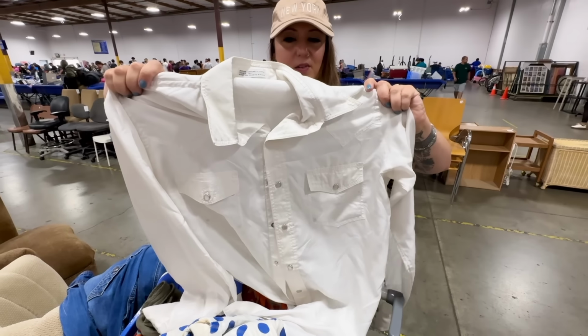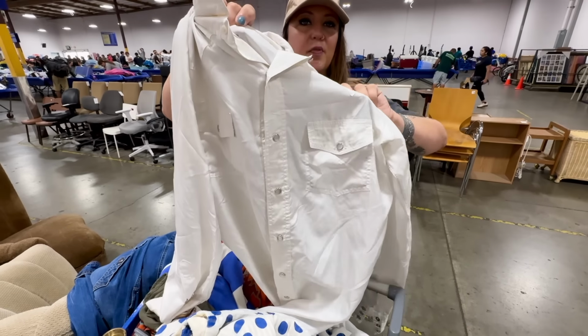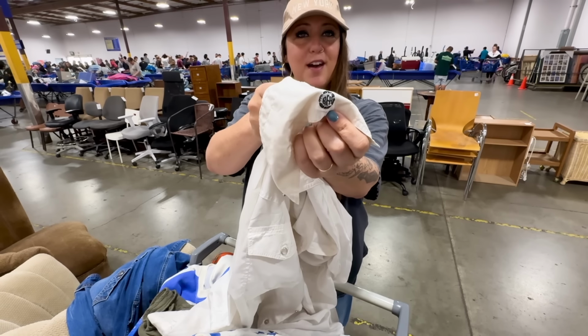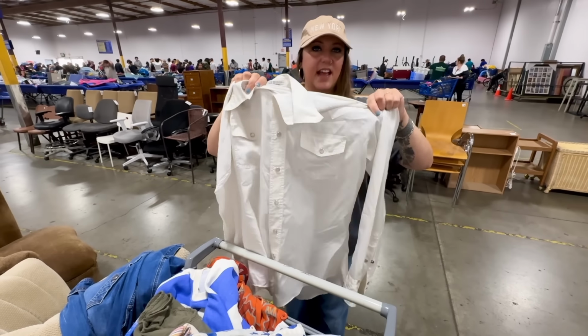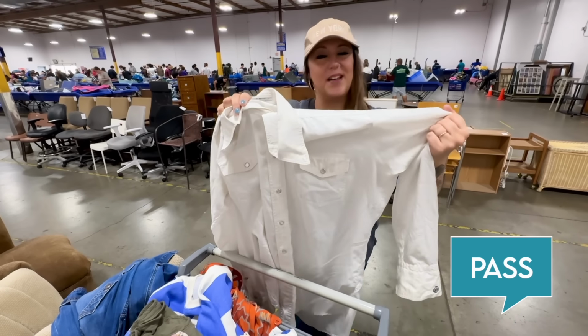A vintage silk men's shirt. It's got the cool snap buttons, which we like. I think they're mother of pearl. It's in really good condition. Someone monogrammed the cuff. Isn't that sweet? I'm gonna say pass on it. The pockets look like they have maybe a tiny bit of discoloration on them. It's nice silk, but I'm gonna say pass.